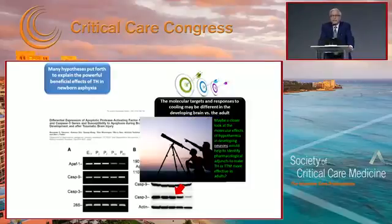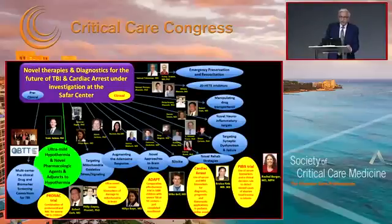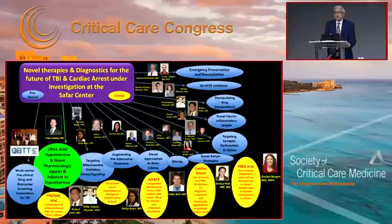So you'd say, well, let's take a closer look at the molecular effects of hypothermia in developing neurons versus adult neurons. Okay? And this is a slide showing the projects going on right now in the Safar Center. The blue are preclinical, and the yellow are the clinical studies that are ongoing. It gives you a little idea of what people are working on, but I'm only going to talk about the work of one project.